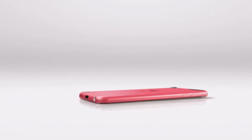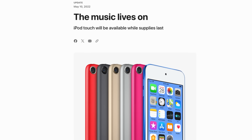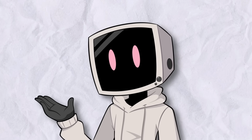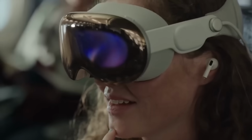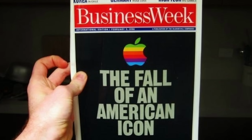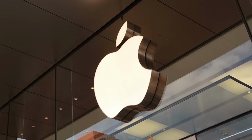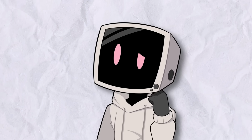There was no big keynote, no tribute video, just a quick press release and a "while supplies last" banner, which is kind of wild when you think about it, because the iPod wasn't just another product, it was Apple. Before the Vision Pro, before the Apple Watch, before the iPhone, there was the iPod, the device that took Apple from near bankruptcy in the late 90s to becoming one of the most valuable tech companies in the world. And now it's gone. So what happened?